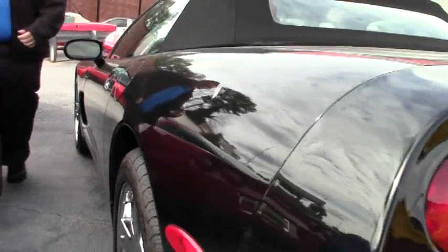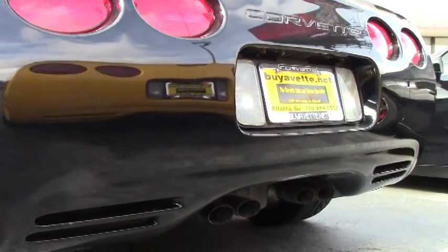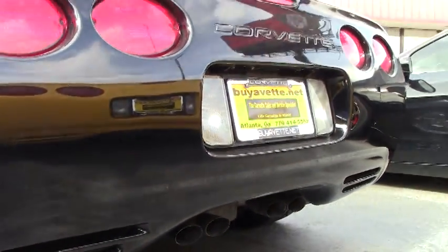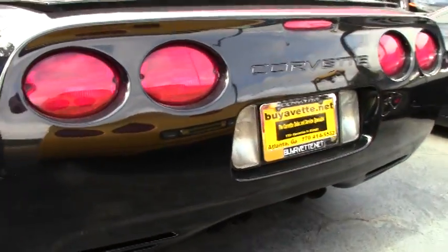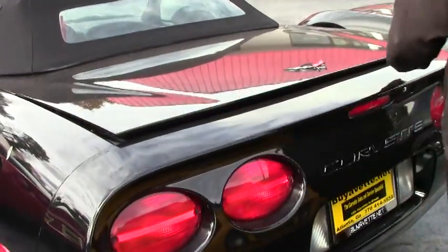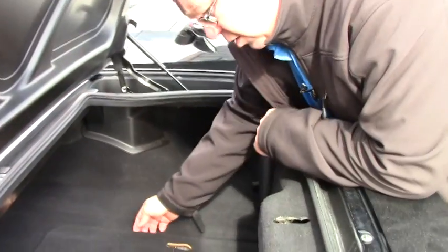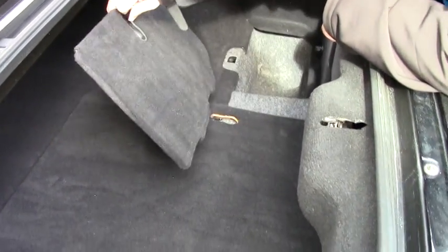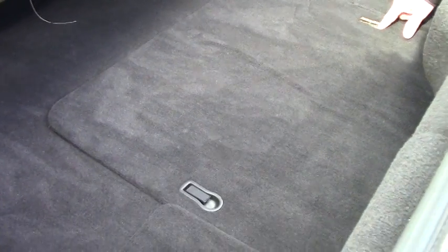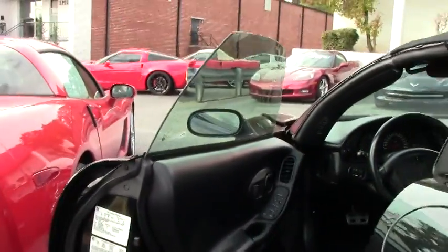This car is an automatic. The carpet condition I would call very good, as well as the seating. Our back lens is in great shape. As you can see, we have our storage compartments. All of this area is in good shape. This will be replaced, this little lever here. A very stock car.